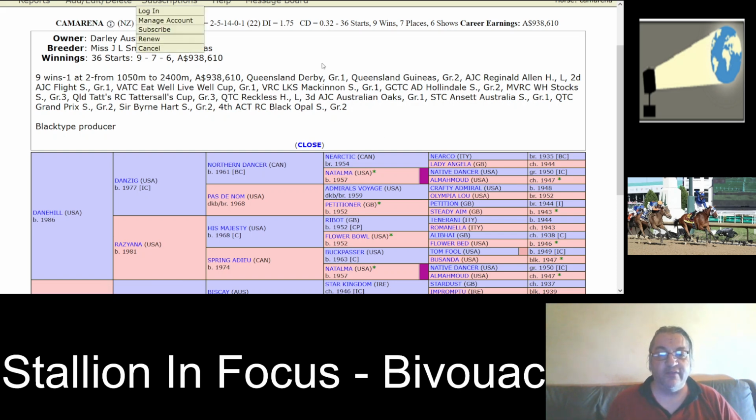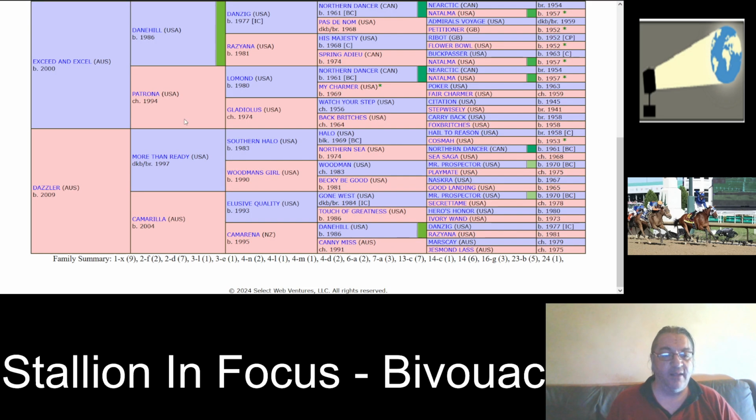She was also second in the Group 1 McKinnon, second in the Hollydale, I think that race is at Doomben. The Stock Stakes, Group 3, third in the Reckless Handicap, third in the AJC Australian Oaks, Group 1 as well, third in the Australia Stakes, I think that race is at Morphettville. What a mare, Group 1, Group 2 winner and listed winner, but multiple pattern raced efforts. And Camarina is the third dam of Bivouac.